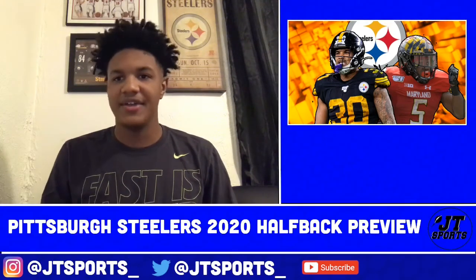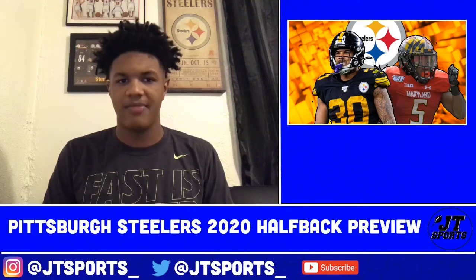Now, James Conner, without a doubt, is the best halfback on the Steelers roster currently, and he is the most balanced of all the halfbacks currently on the roster. When you look at the Steelers halfback group, they have a lot of guys that are particularly good at one aspect, but they're not really complete. And if you want to be a starting halfback for the Pittsburgh Steelers, you got to be able to do a lot of things. You got to be able to catch the ball out of the backfield, but you also have to be a productive runner as well. So you can't just be a strictly one-trick pony.